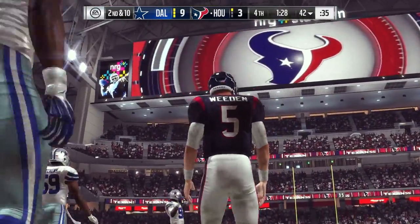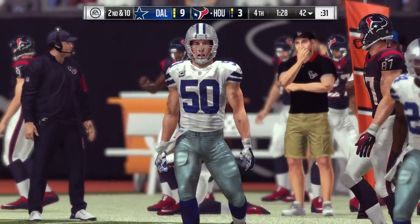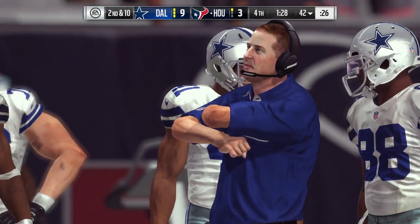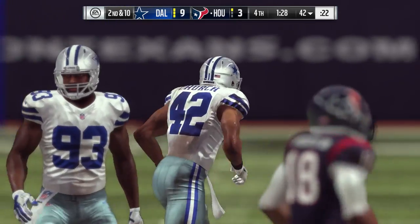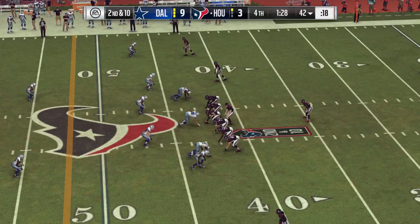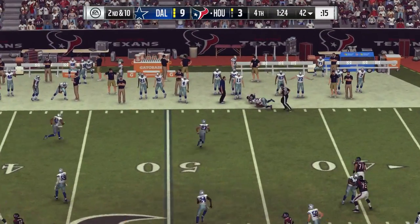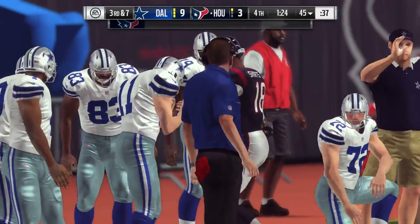Bring up second down. Connect on the first down pass play. Now it's second down. Throw. Schwartz has got it. Gives him three on the play, and all of a sudden here, it's third down.